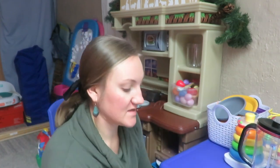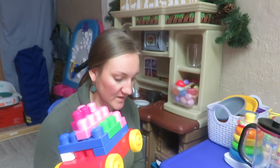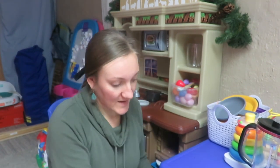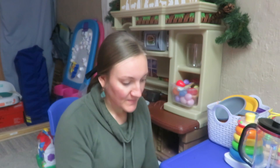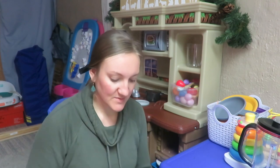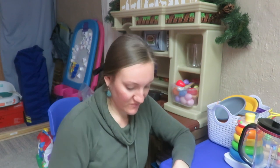But things like, so we have other building blocks, but we also have these mega blocks, and they're not touched very often. We have the Duplo Legos, and our girls are 1.5 and 3.5, and they really like those Legos. These ones, maybe just because they're downstairs and not played as often, so I might put those aside, ask my husband what he thinks. But little bags like these, old makeup bags, I think I'm gonna toss those or donate them, because they really don't play with them very often.